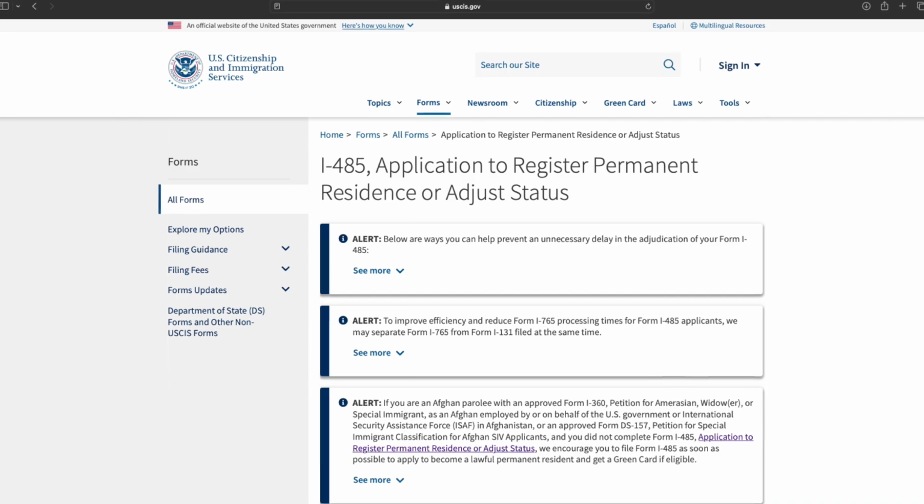The problem is that you normally need to check a few different spots. Let's start with the Form I-485 webpage. From time to time, you will see different alerts here, and let's look at both of them real quick. Okay, so the first one is, below are ways you can help prevent an unnecessary delay in the adjudication of your Form I-485. So submit your medical exam with Form I-485 at the same time.